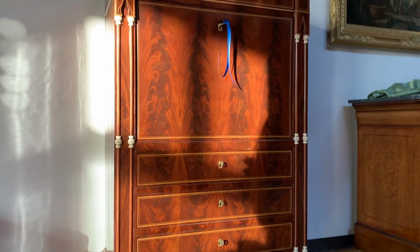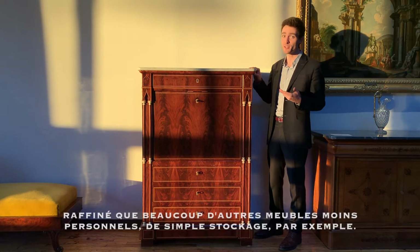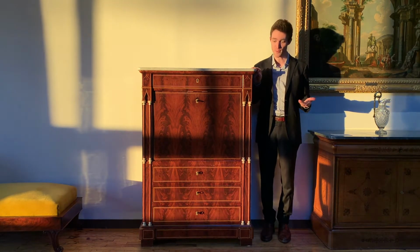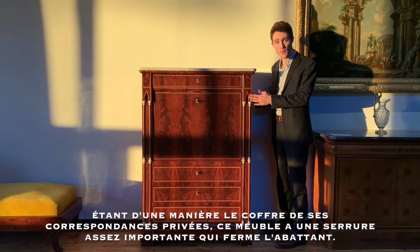Now, beyond this, a secretary to begin with is a personal and very intimate piece of furniture, and for this reason they tend to be finer relative to other pieces, simple storage pieces, for example. This was really the chest or the vault of one's personal correspondences.